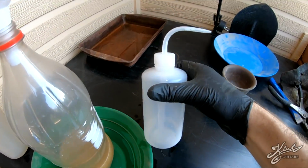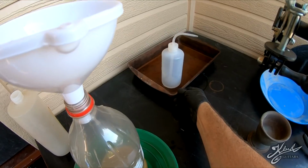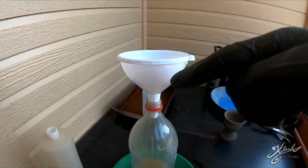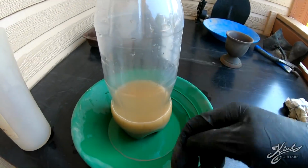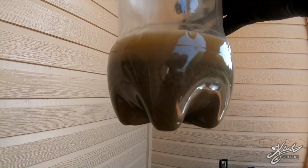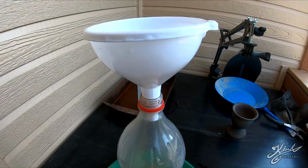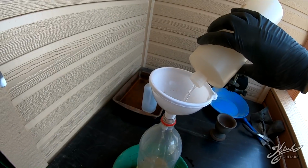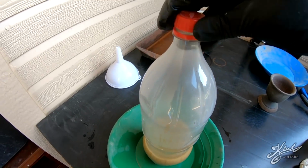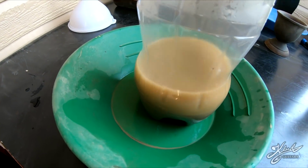Alright, so using this squirt bottle, I took all of the gold ore from Crusty Rusty and put it into this empty Coke bottle. So you can see right there, we have our crushed gold ore. Now we're going to go ahead and add some hydrochloric acid here. Alright, now we're going to put the lid on and shake it up really, really well. Then we're going to rinse it twice with distilled water.